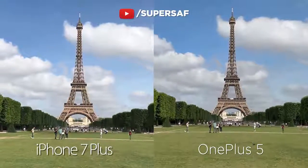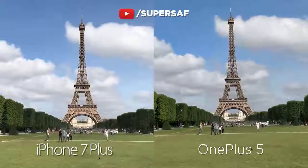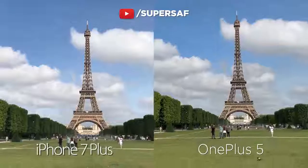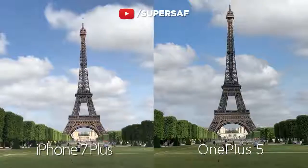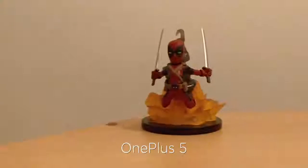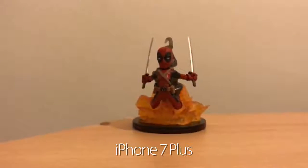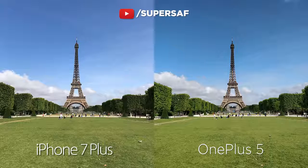Now, when it came to video from the rear-facing camera, I think both did well and both had some great quality, but the iPhone 7 Plus was definitely more stable at 4K. It looks like the electronic image stabilization doesn't really function at 4K on the OnePlus 5, but the OnePlus 5 was more stable at 1080p. The OnePlus 5 also seemed to have quicker autofocus compared to that of the iPhone 7 Plus, and for outdoor images from the rear-facing cameras, both did absolutely great.